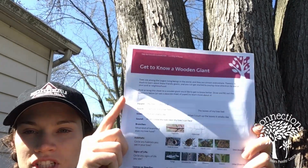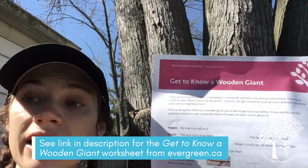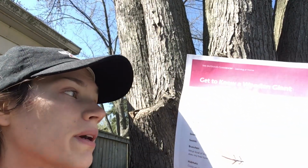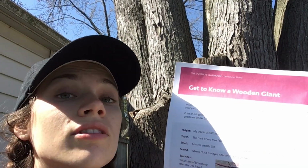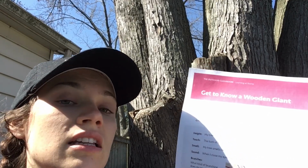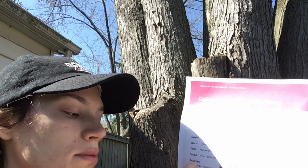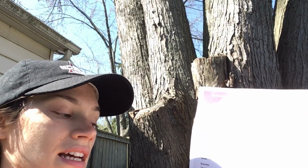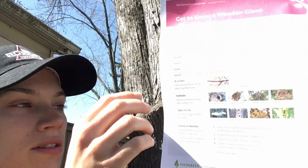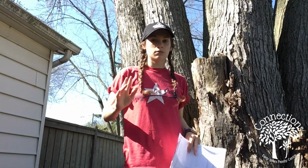So, getting to know a wooden giant, all we're going to do is go through the sheet so you and your little ones can pick a tree that they like, or you can pick a couple trees. Again, we'll explore this in depth. But you're going to look at height, touch, smell, sound, all of those sensory experiences that we often emphasize in early learning because they're so important for your child's development. Also looking at different types of branches, the different habitats that this tree provides for wildlife, different signs of life, leaves or needles, and of course, some fun drawing activities at the end. So all of these are going to be what we're going to explore today.